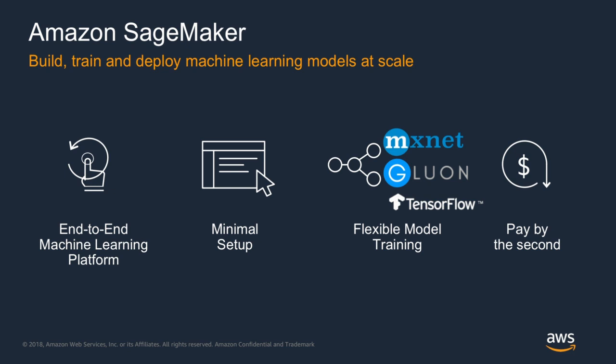The second component is a distributed training engine to quickly and efficiently train machine learning models on a lot of data. Right? Inside your notebook, you can train and you can play with a little bit of data. But with our distributed engine, you can actually train on a lot of data. And that's really where a lot of the power comes in.